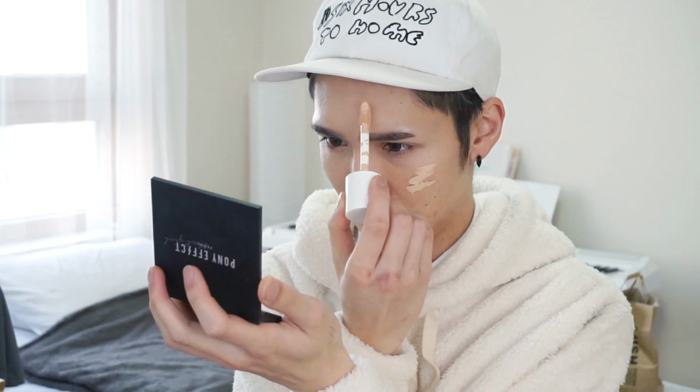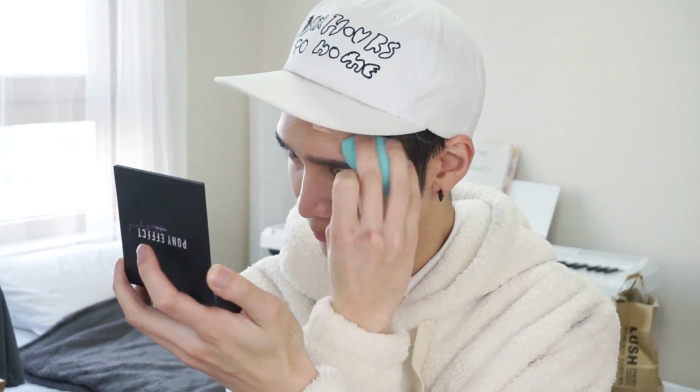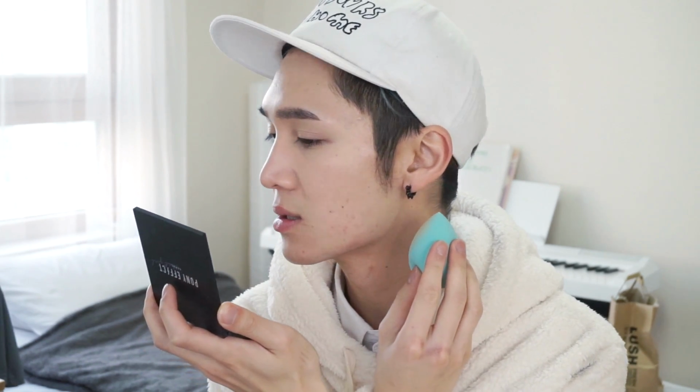All right, now I'm gonna do this half, but with the sponge. Look at this pro makeup application. Professional. All right, so this side blended pretty well.